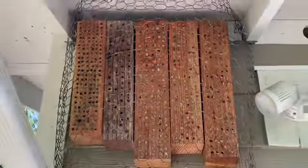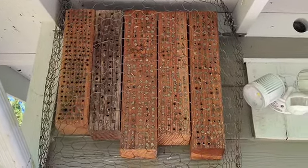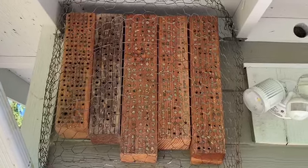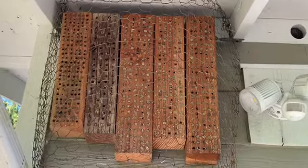They're pretty awesome. They are nice bees. They do not bite or sting. They just do their job of pollinating the trees. Speaking of trees, let's walk out and look at one of my favorite trees in my yard.